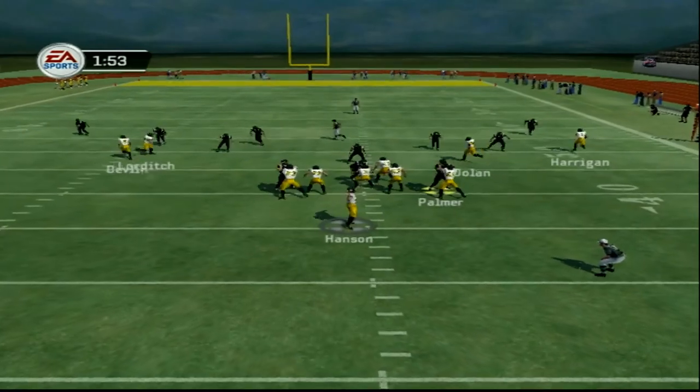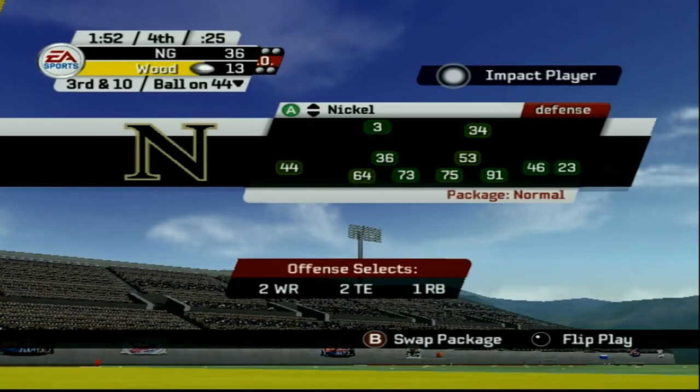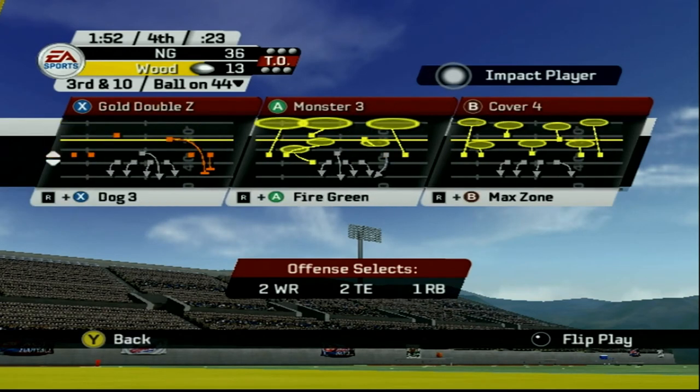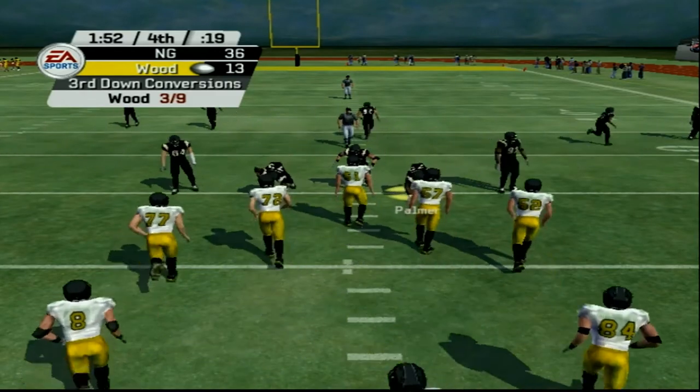He drops back. Throws this one out to the right. Someone got a hand on it. That ball should have been picked off. This quarterback had too much faith in his arm that time. Well, that confidence almost led to a change of possession. His man wasn't even close to being open.